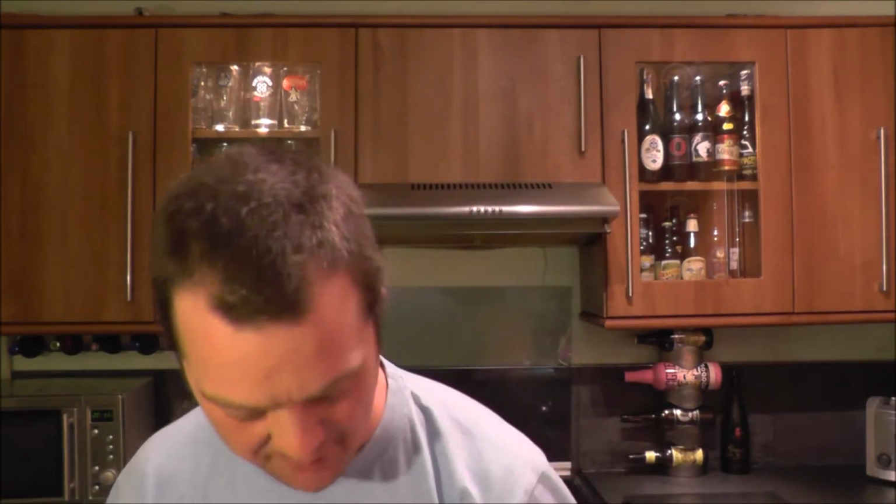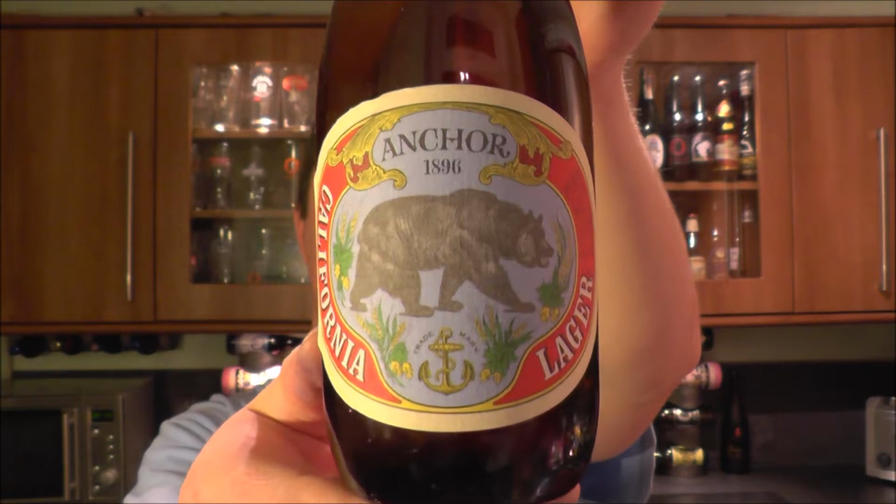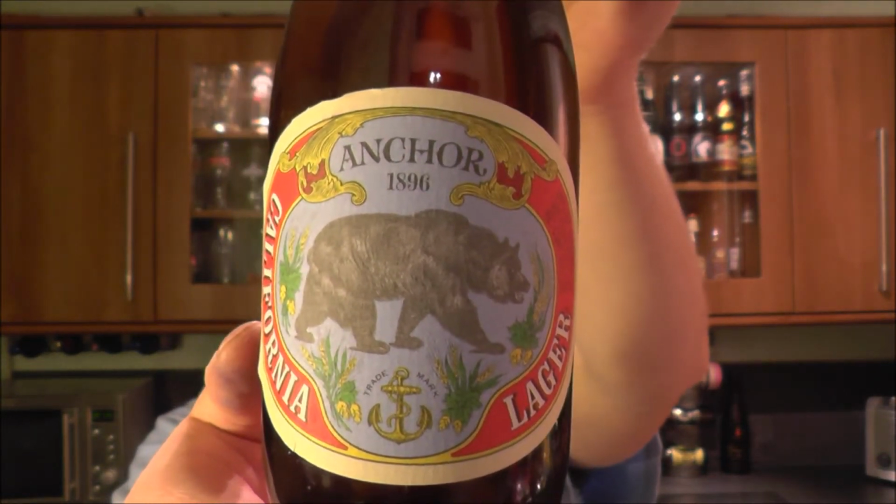Today we've got a beer from Anchor Brewing Company, and it is a bottle of their California Lager, coming in at 4.9% ABV. Anchor Brewing, one of America's finest and one of America's original craft brewers. Been brewing since 1896, well over 115 years old. It's a nice old brewery. There's the bottle cap. Let's get this lager out into a glass and see what we get.